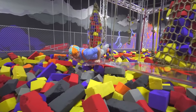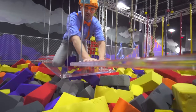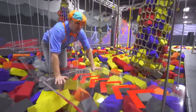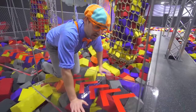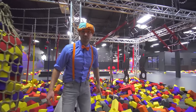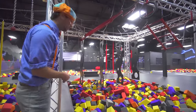On these platforms. See, these are clear. You can see through them. See? Whoa. They're very wobbly. I'm gonna get off of these. Okay. Oh, I see some more foam pits over here with trampolines in them. Let's go.